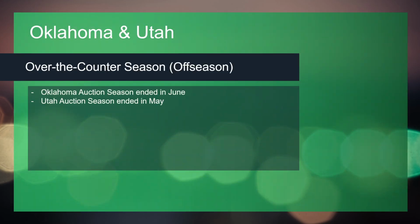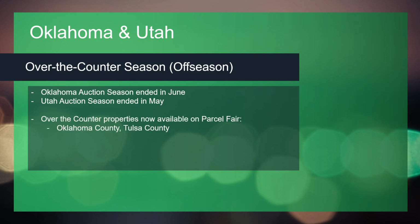Oklahoma and Utah, similar story. Their auction seasons are over though, so we would have to be tracking over-the-counter properties. We have a little bit in Oklahoma and more to come, but we did get some Utah over-the-counter suggestions, which we will be adding. Those are coming soon. Thank you, as always, for sending us feedback on that. We're excited to get something going in Utah.